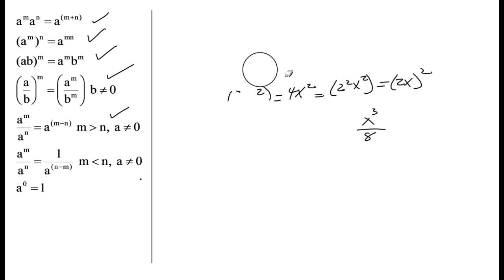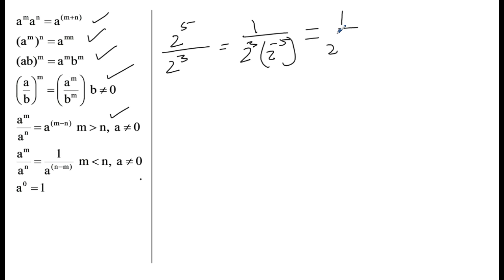And we'll take this last operation here. The last operation is 2 raised to the power of 5 divided by 2 raised to the power of 3. Well, I shouldn't have done it that way, because let me do it this way. I'll move this power down. That'll be 1 over 2 raised to the power of 3 times 2 raised to the power of minus 5. And that's equal to 1 over 2 raised to the power of 3 minus 5, which is 1 over 2 raised to the power of minus 2. Move that up to the top, change the sign, squared, and that's equal to 4.